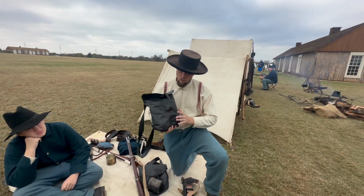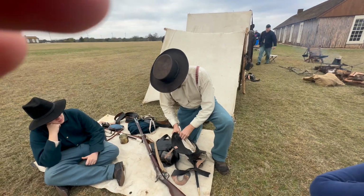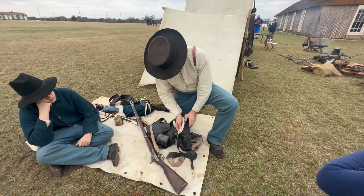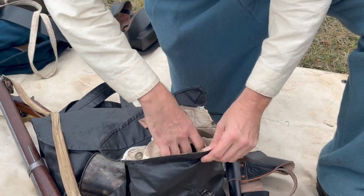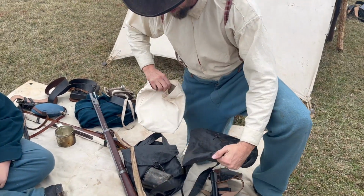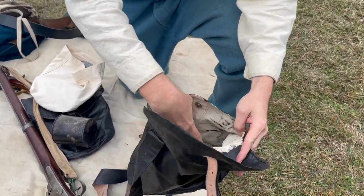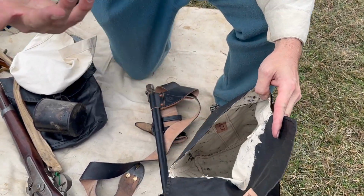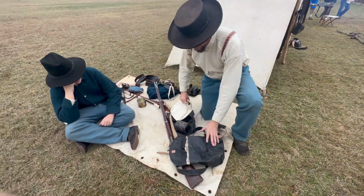So this thing is painted cloth. It's waterproof, so it keeps the water out. They would have liners in them, buttoned in. When you take the liner out, that's where you would put all your food. Like if you had an apple or a sweet potato, whatever you want to throw in there, then you would put it inside this bag.